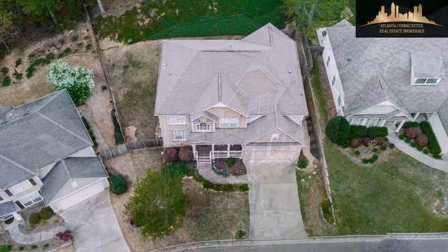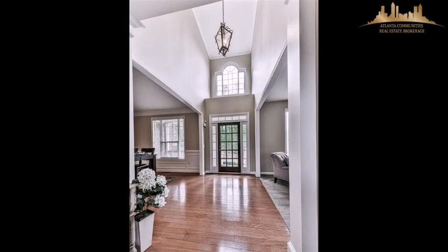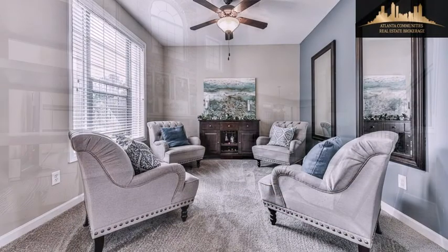a mudroom. On the outside, this property features a garage, a mountain view, a fenced yard, a deck, a professionally landscaped lawn, concrete siding, a cul-de-sac location, and a built-in gas grill. Community amenities include a swimming pool, a tennis facility, and a community clubhouse.